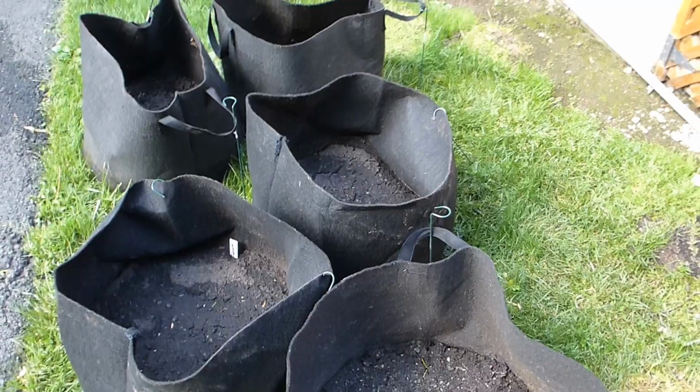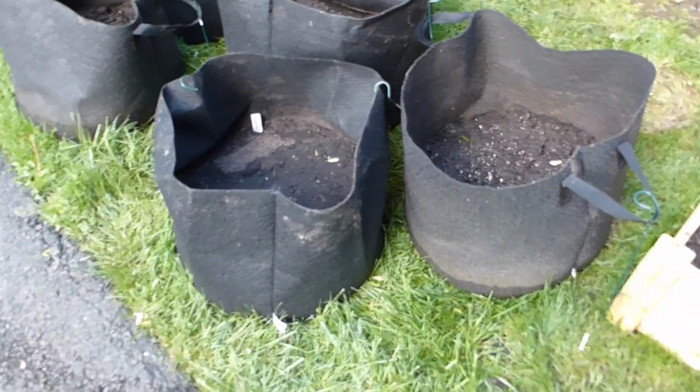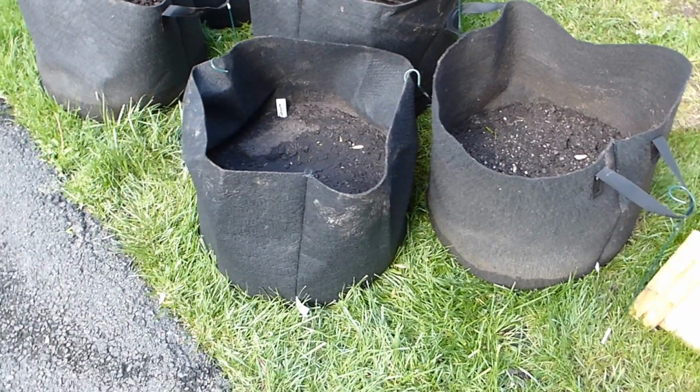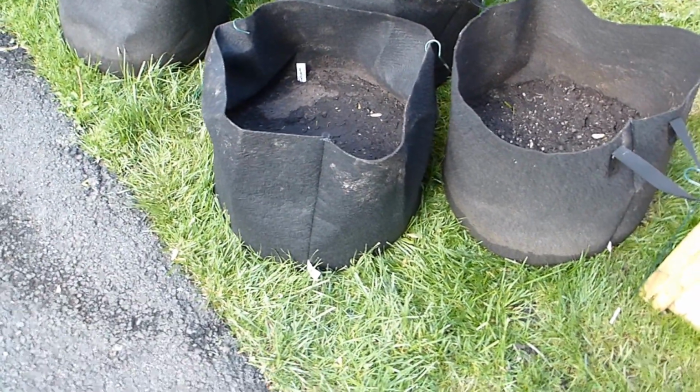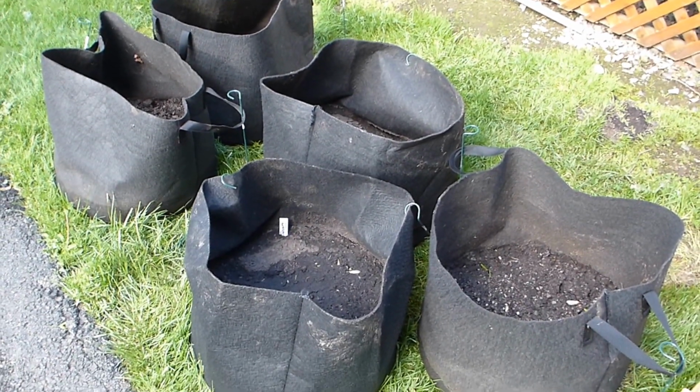Last but not least are my potatoes. So I added 2 more sacks this year. Last year I had 3, actually I had 4 pots altogether, and I got about 15 pounds of potatoes from this. These are just aerated sacks. They work really well. They're easy to move around.